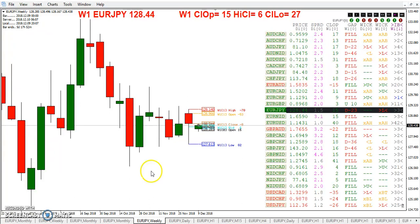For the week, you can see here we're in that lower wick zone. So look to exit this lower wick zone. And you see we've got a gap that hasn't quite filled yet. And we've got a handful of others that haven't filled. So as always, these are opportunities. It's up to you to take them.